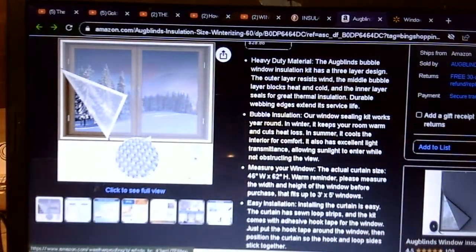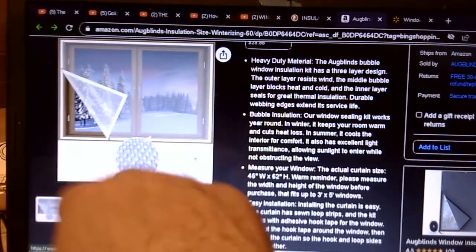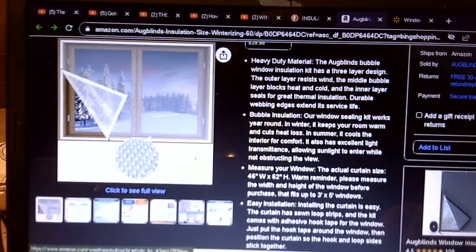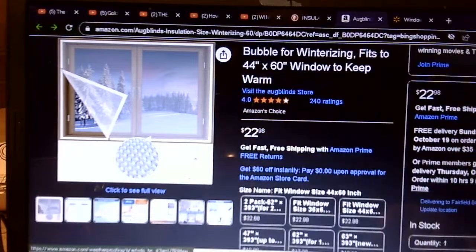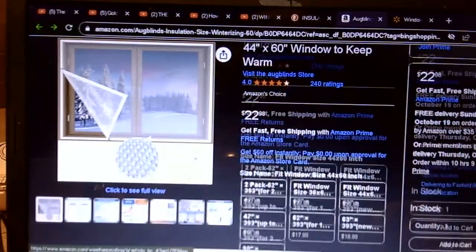I'd rather have something I can at least see outside. And this is bubble wrap. Heavy duty material, apply window insulate 3D, 3-layer design. You're not going to see out of this, but heat cold in a layer. Kit works around. Well, it ain't telling you how it sticks on there. Thermal insulated plastic bubble winterizer.